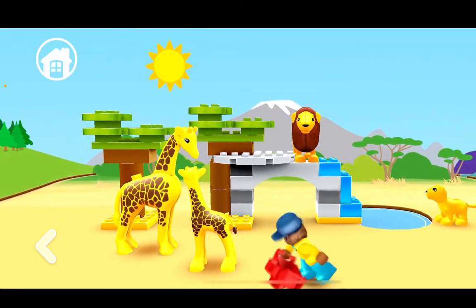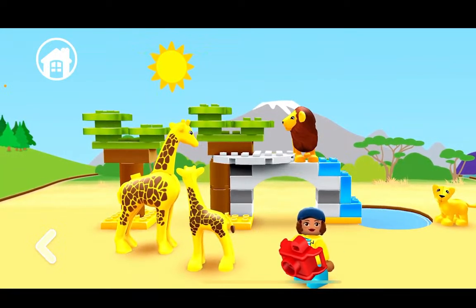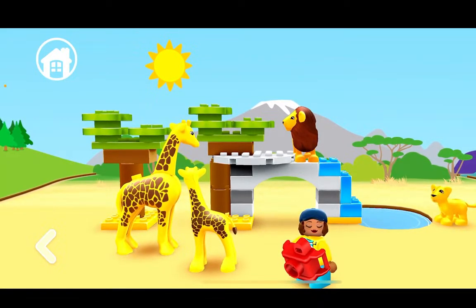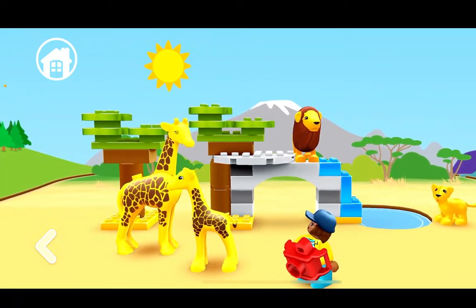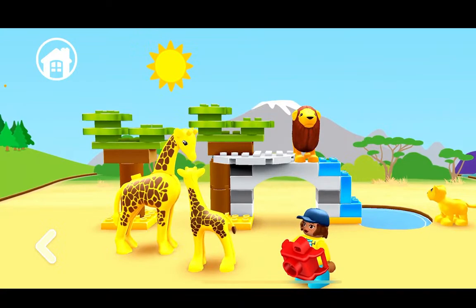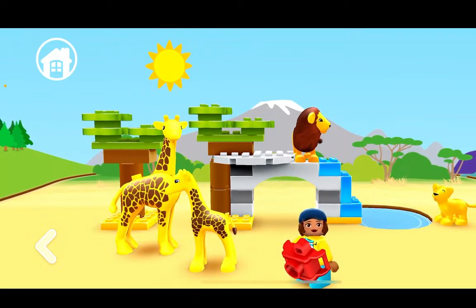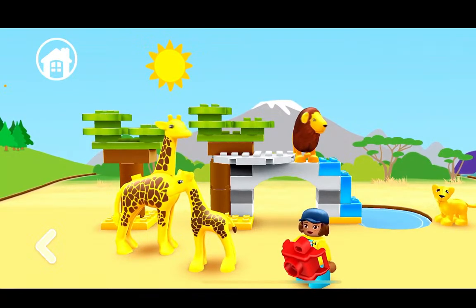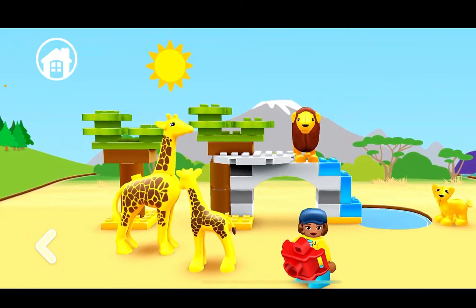Hello, our little friends. Today we are traveling. Now we are in a safari, or maybe a zoo, or maybe a zoo with safari. And who do we see here? Two giraffes, one more little and one more big. Hello, Sandy. Sandy wants to take a photo with these animals.